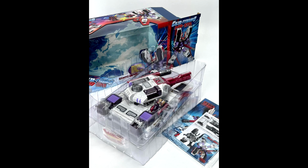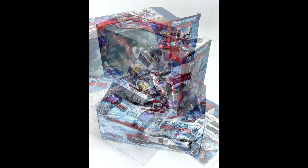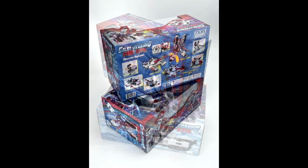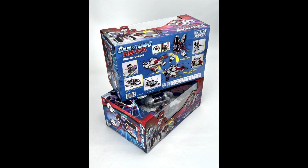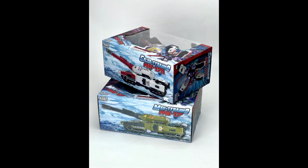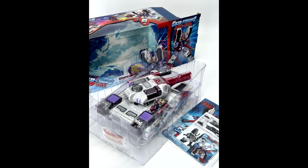And also from Fans Hobby, this is MB-17A Galvatrano. This is the recolor of Megatron from Armada. And we get our first look at the box. And this looks good. I'm definitely in for this one. I love the Megatron. Definitely going to get the Galvatron one as well. So this is MB-17A Galvatrano. God, I get so tongue-tied with these things. And this is Fans Hobby.